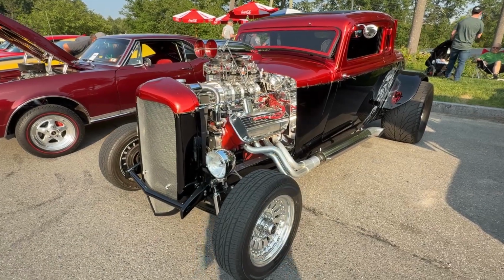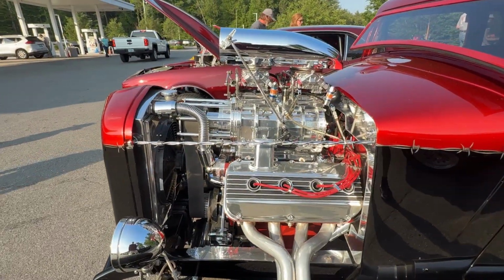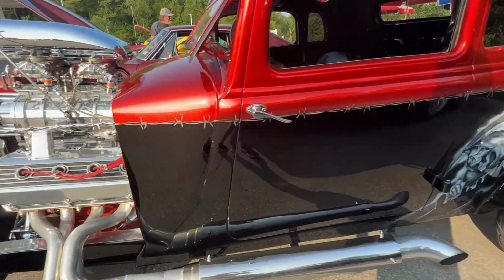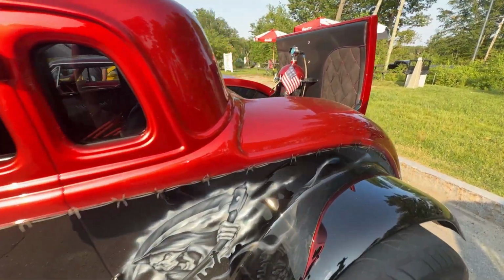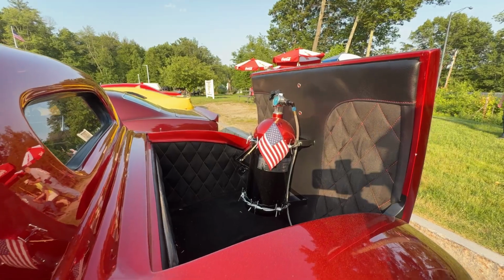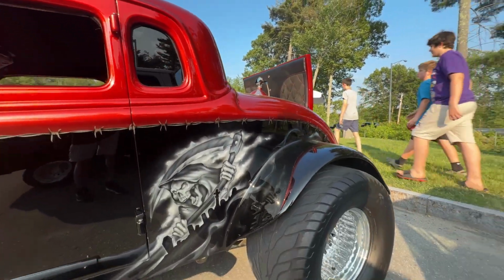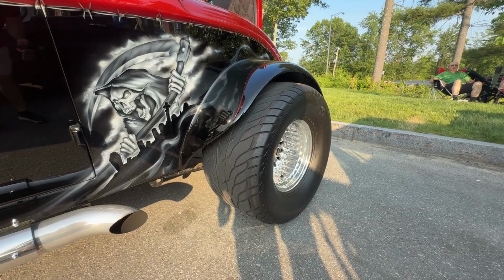Check out this hot rod with a surprise. It's got a blown dual carbureted Hemi in it. And just in case that's not enough, got a bottle of laughing gas in the trunk. What used to be the rumble seat. Yikes. And big old meats on it. Woo, hold on.